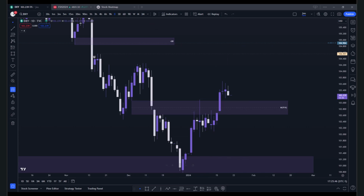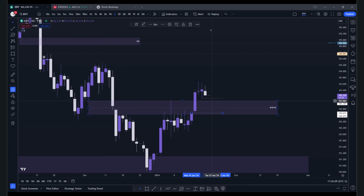So I'm looking to see if we could take out Thursday's low from last week and trade into this daily inefficiency. So anywhere inside of this, I'm looking to see if we could get the low of the week and a continuation to the upside, and that be my target, 104.557 on the dollar index. So that's what I'm looking for going into the week on the dollar index.